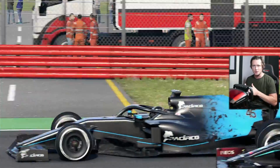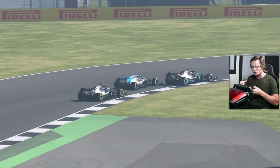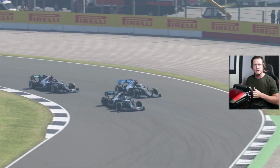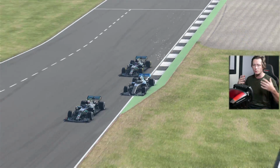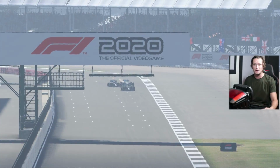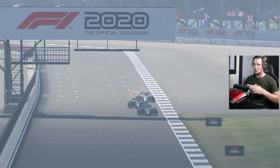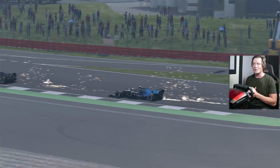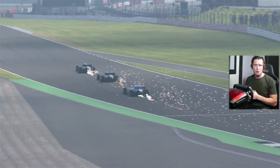Valtteri was in second place, ended up going around us. I tried to fight him back around the corner, couldn't quite make it happen. Eventually, Lewis ended up getting around us as well. We just could not keep up with the pace of the Mercedes. I do think we have to bump up the difficulty, but even now, even with a fresh engine, they're nearly impossible to beat. So, they got by me. We got a podium. We got third place.